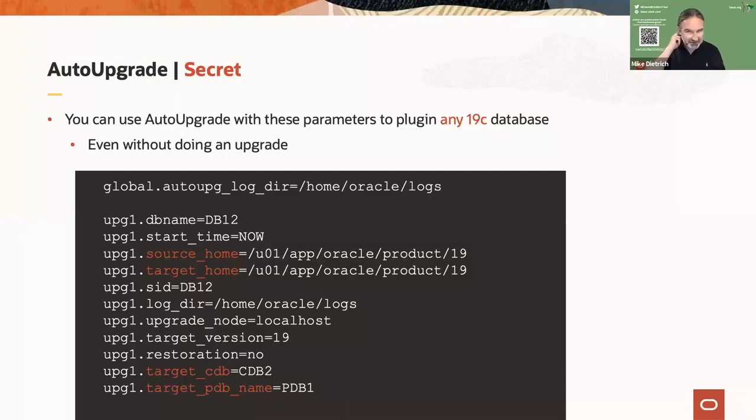Now a secret. I named this presentation also secret because this is nothing you find in the docs or on My Oracle Support. If you have an upgraded 19c database already, and you create a CDB with the same release, and make sure we come to options in a minute, you have the same options, then you can ask AutoUpgrade just to make the plugin, and it runs the compatibility check for you as well.